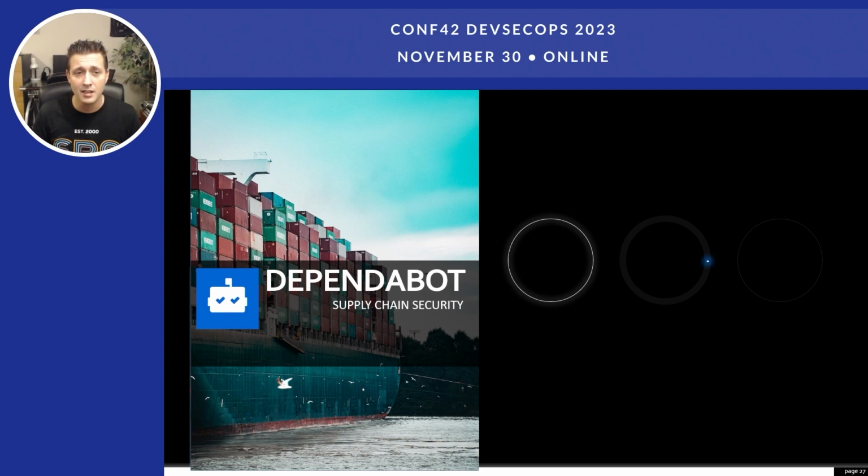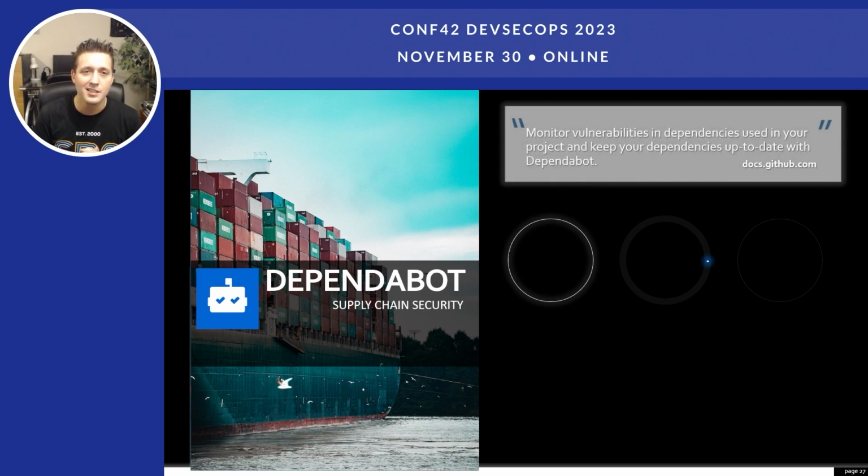Let's take a look at GitHub Dependabot. And this is all about supply chain security. And in this particular feature, GitHub defines it as: monitor vulnerabilities and dependencies used in your project and keep your dependencies up to date with Dependabot. What does that actually mean? Don't worry, we're going to explore it. But this idea that in all of your repositories, whether it be PyPI packages or like a requirements.txt, whether it be a NuGet config for .NET, or whether it be Maven settings XML, whatever ecosystem you're in, you have a number of dependencies you rely on, abstractions that are really important.